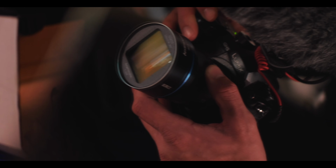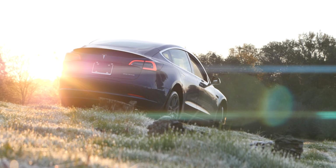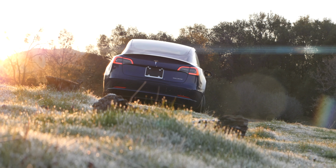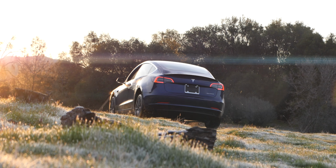I used my anamorphic lens on, again, my GH5, and that's why you're getting the flare from the sun that's going a little horizontal. Also shot at 120 frames per second. Also early morning sun, so just very interesting. The sun's very low to the ground, so you're getting that pink and green vibe.